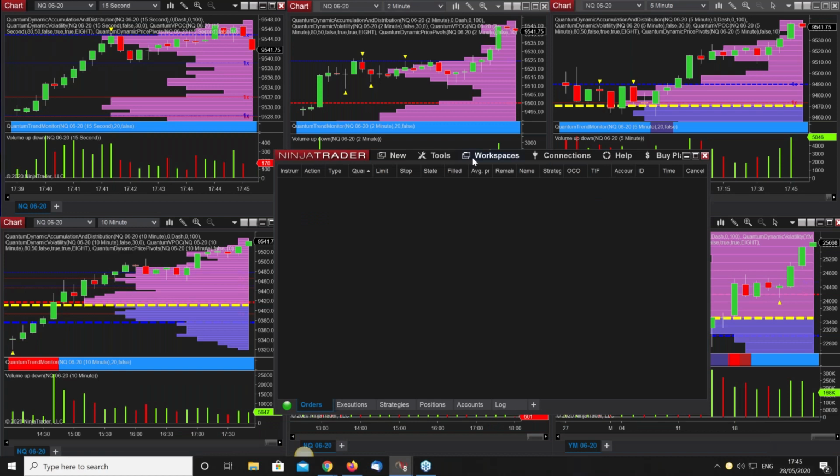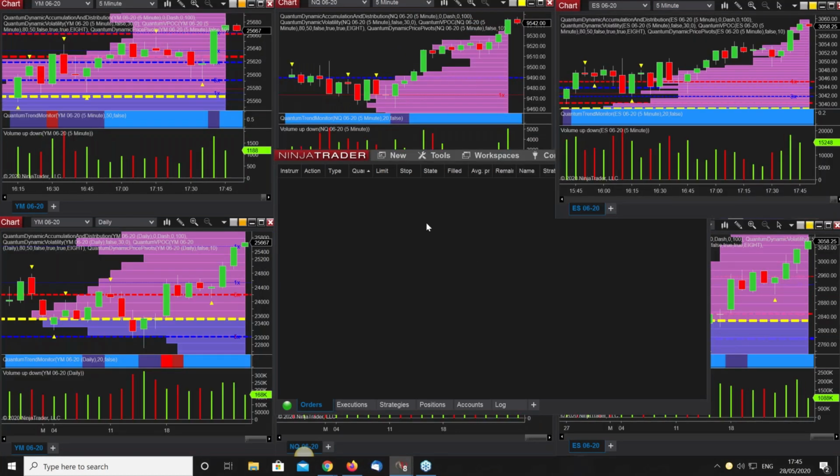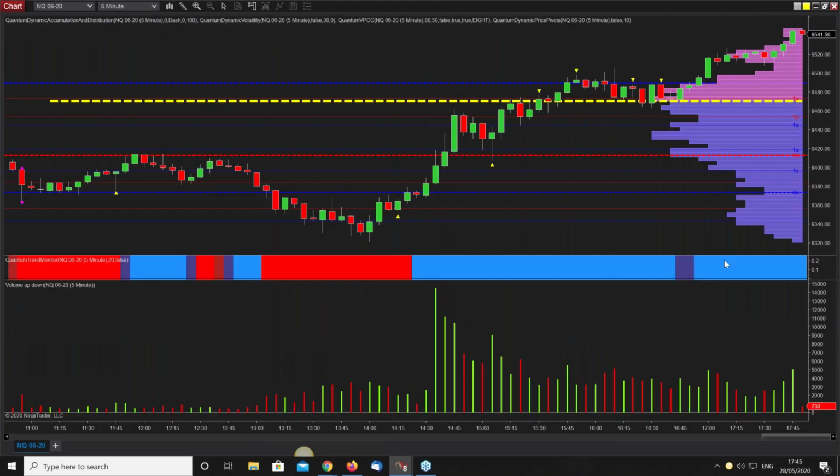Let's just see what's happening back on the other two. There we go. So this is the NQ, this is NQ on 5. So that's decent volume. So we've got classic VPA there. We've got 3 candles, widening spreads, and we've got rising volume.